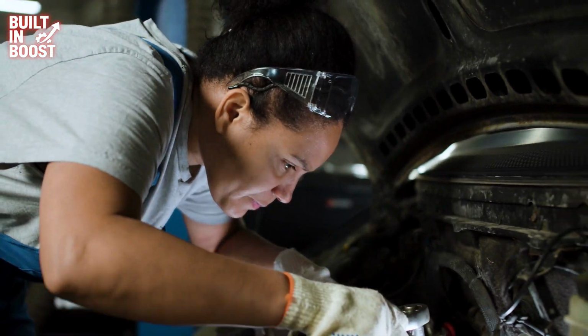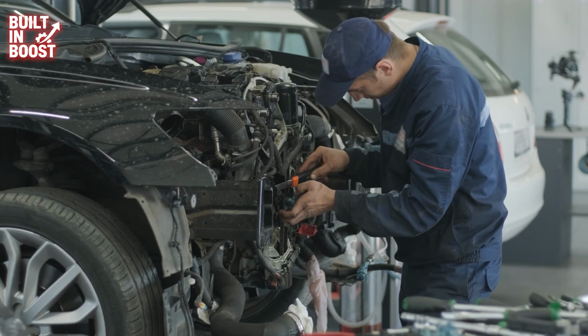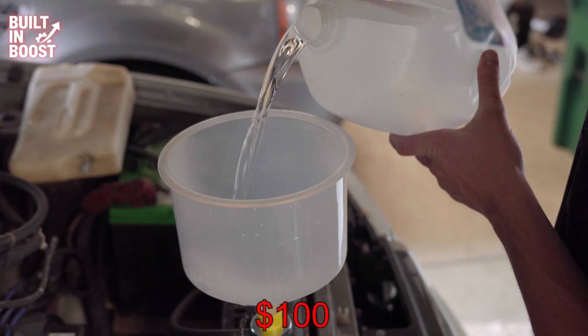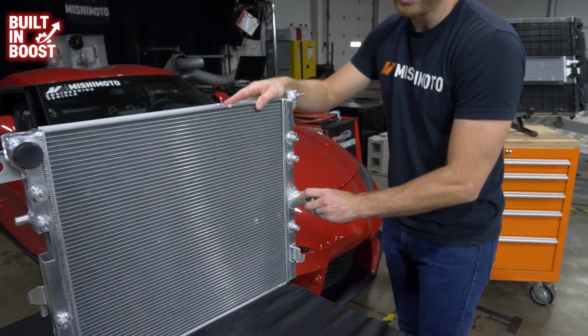Water pump replacement runs $500. If your engine overheats severely, you could need a complete engine rebuild costing $4,000 to $8,000 or more. A coolant flush and fill costs $100 at most shops and takes about an hour. Fresh coolant contains corrosion inhibitors that protect your entire cooling system for years.